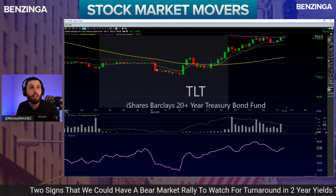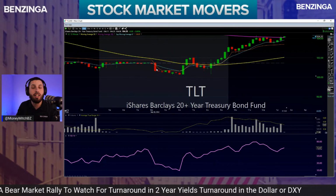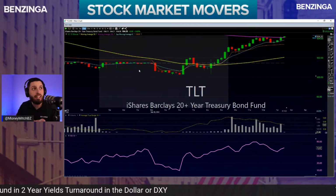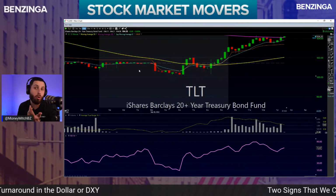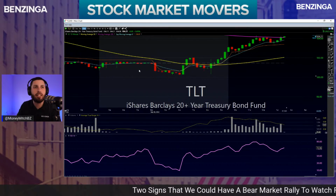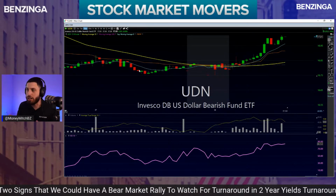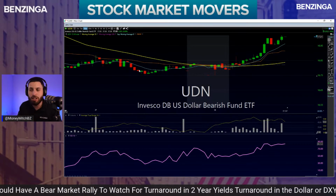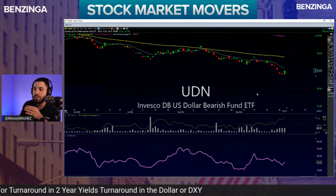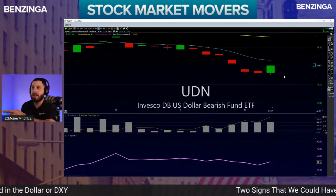Another way that we're going to look to see if we have bear market rallies is to see a turnaround in the dollar, DXY. You guys can take a look at DXY, or I found a different way that you can watch it, or maybe even trade it, which is looking at the bearish ETF, UDN. I've never traded this one, so I don't know how liquid it is going to be. I can see that at least on the daily, you're getting 304,000. That's not the most amount of volume, so just keep that in mind.